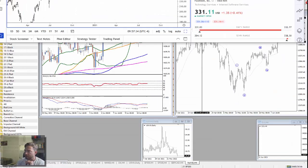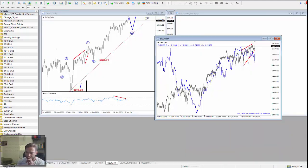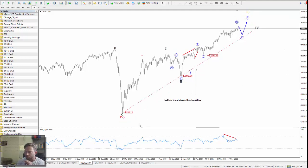Also, let's take a look at DAX, which probably has one of the most concerning wave structures regarding the bullish case, at least for the short term. Firstly, let's look at this daily chart. Well, we can see a very nice uptrend. We have higher highs, we have higher swing lows. The price is supported by this trend line support.